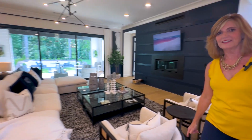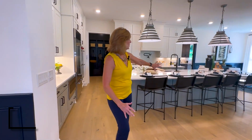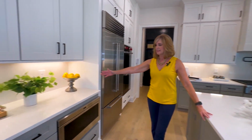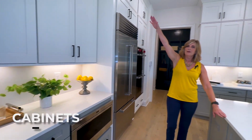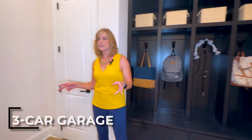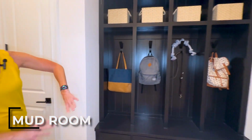Now let's take a look over here to the left at this amazing kitchen. You've got this huge island, plenty of room for bar stools or chairs, whatever's your favorite. On this side, you have more counter space, your microwave, cabinets that go all the way to the ceiling. Here's your double ovens. And before we finish checking out this kitchen, all of these homes have 3-car garages. So you'll come off of one of the garages here into a mudroom, mud bench area, and storage space.